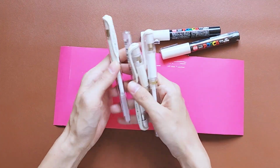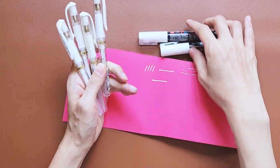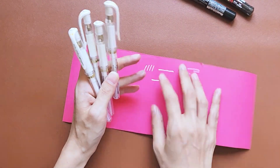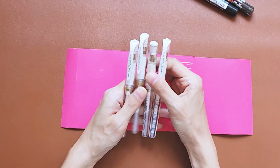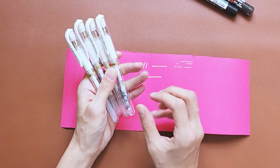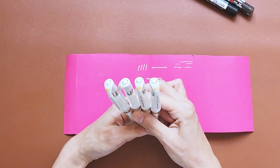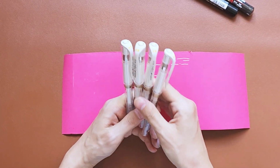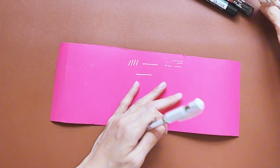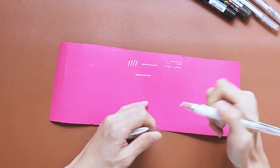And I also got these, thinking that the Posca will not be fine enough. So I got the Uniball Signo white pens by Mitsubishi. And I got the bold one because a Japanese art vlogger said to get the bold one. And I love them.